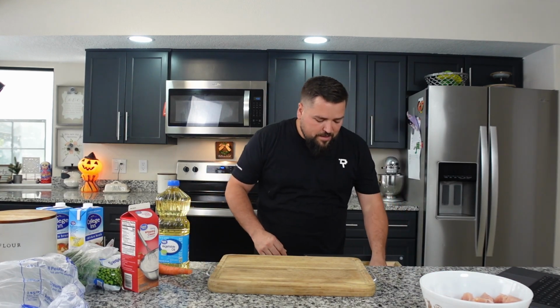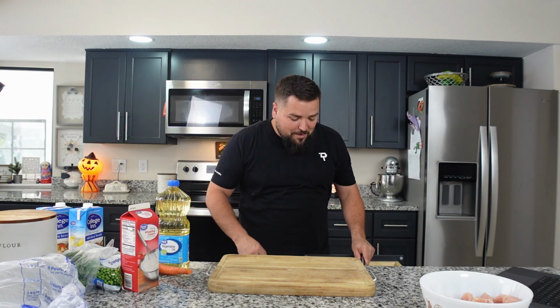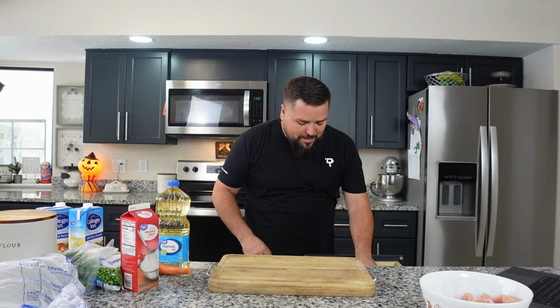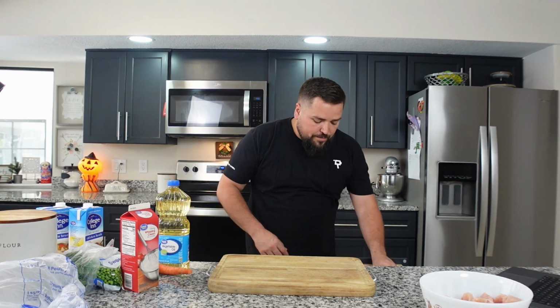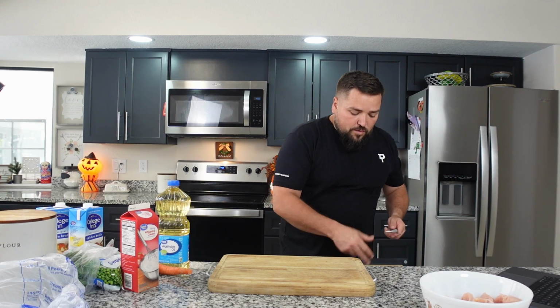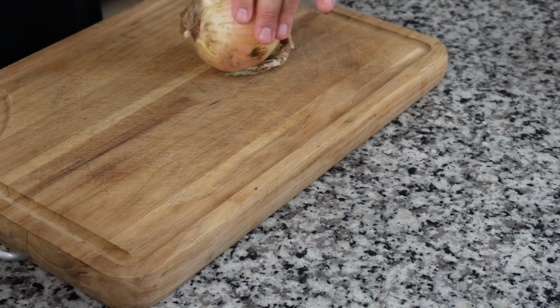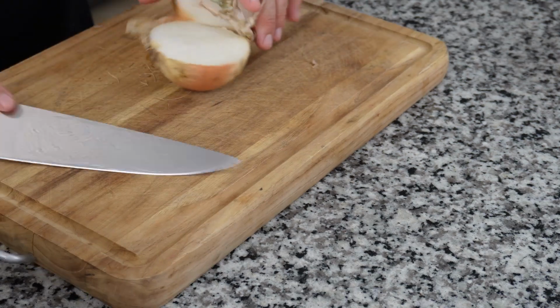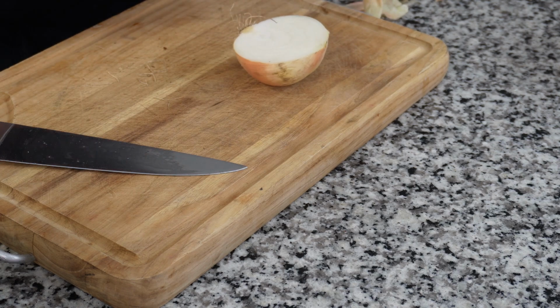And I'll tell you, the way you cut vegetables, the speed, look at this knife. The speed at which you cut vegetables really makes a difference in how long it takes you to cook. And I am not the fastest vegetable cutter, but I'm also not the slowest. All right, so the first thing we need to do is dice an onion. So we're just gonna do that real quick. I'm gonna cut the onion in half. Like I said, I'm not the fastest veggie cutter, but I have seen people slower.